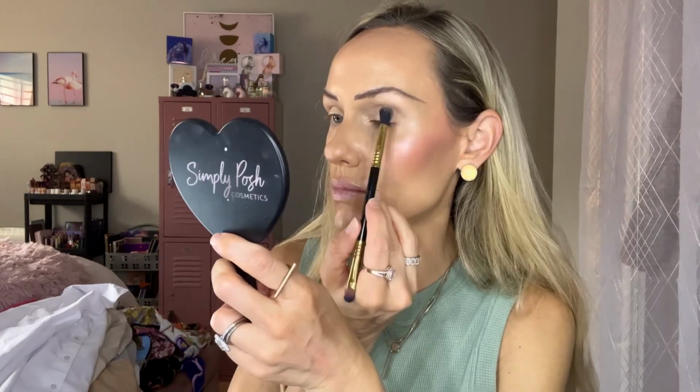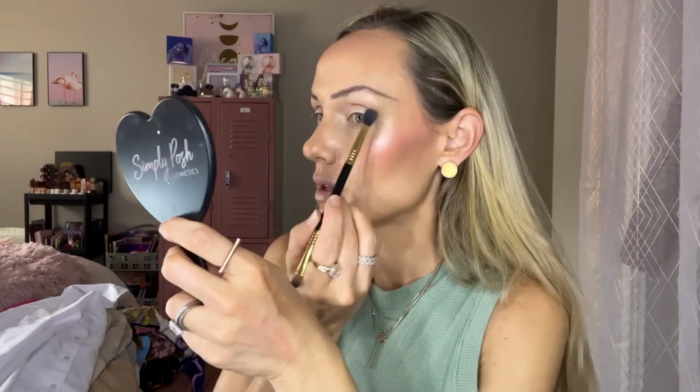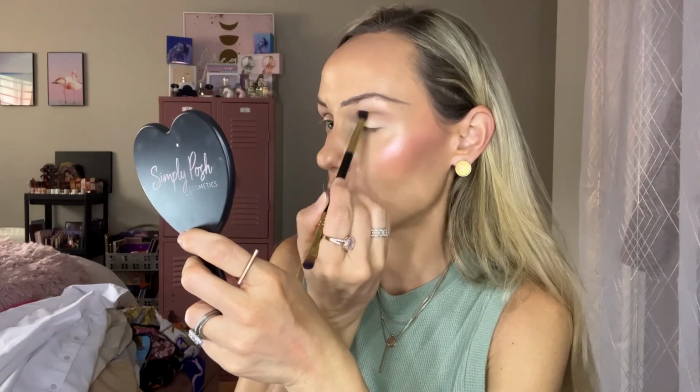Okay. That's better. That's a little bit more pigment. This is a little bit lighter than I thought it was going to be. It's a great transition shade though, or crease, just above the crease. Just a nice neutral. Okay.